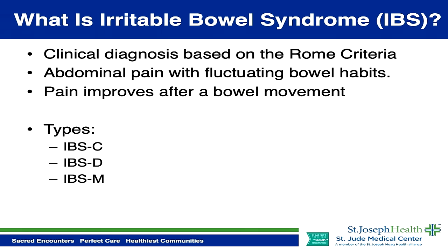So what is irritable bowel syndrome, or IBS? IBS is a clinical diagnosis based on the Rome criteria. It's basically when a patient has frequent abdominal pain and fluctuating bowel habits. Typically they'll say that their abdominal pain improves after a bowel movement. There are three types of IBS. There's IBS-C, which is constipation predominant IBS.